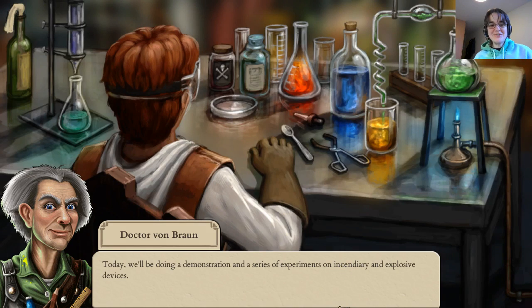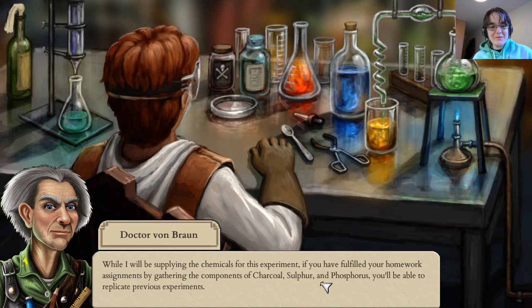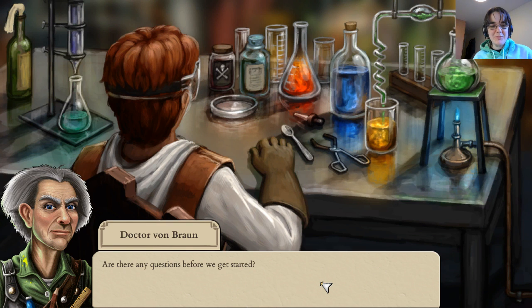Today we'll be doing a demonstration and a series of experiments on incendiary and explosive devices. We will start by constructing a boom. A boom is a booby-trap device that once triggered will explode when something touches it. While I'll be supplying the chemicals for this experiment, if you have fulfilled your homework assignments by gathering the components of charcoal, sulfur, and phosphorus, you'll be able to replicate previous experiments. Are there any questions before we get started?